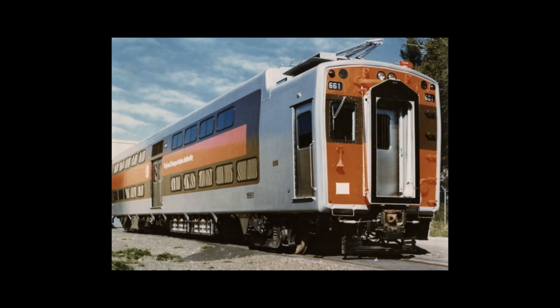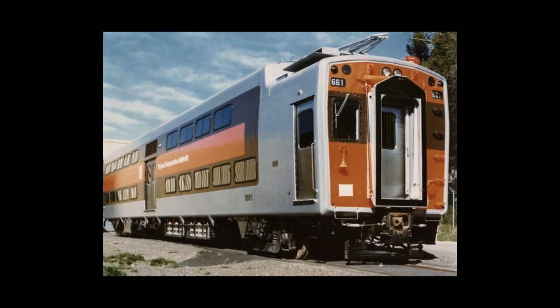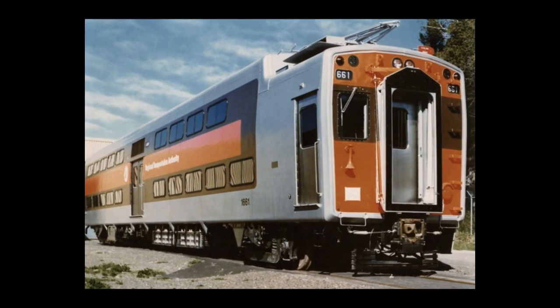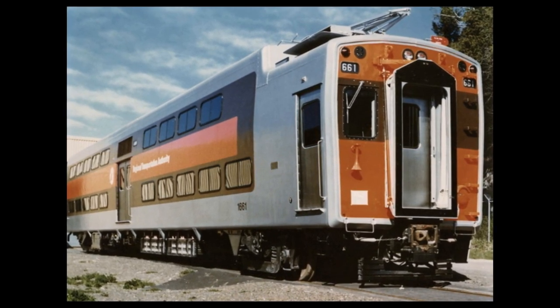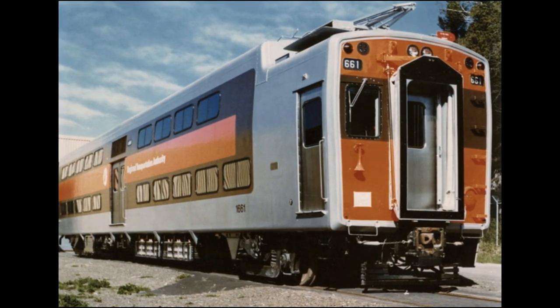In 1979, Illinois Central placed a second order for additional Highliners. However, St. Louis Car Company had ceased operation in 1974. The 30 additional cars were produced by Canadian car builder Bombardier.